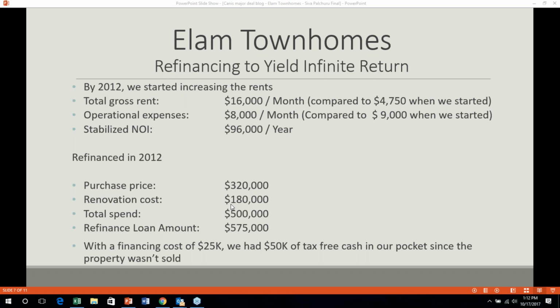So we felt very confident. We approached the bank and refinanced the property in 2012 at $575,000. My purchase price technically is $320,000, and my renovation cost, cost of negative cash flow, and all the other minor and major improvements that we did came to $180,000. So my all-in cost was $500,000. Whenever we do refinancing or financing, it always costs money. So my refinancing cost me $25,000, which includes the new appraisal, new inspection report, new loan origination cost and all that.